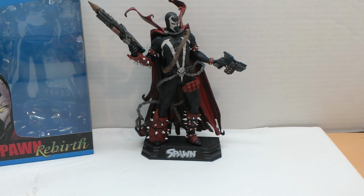This is a little longer than I expected it to be. So, there's a look at the brand new Spawn Rebirth figure. Hopefully soon I'll have that other variant hamburger head version for you guys to take a look at as well, because I would love to add that to my collection. So yeah, if you guys like these figures, any of you guys watching this or collecting these, let's make our voices heard. Let's tell McFarlane, Mr. Todd himself, the Todd Father as they call him, that we want more of these. I would love to see some more new Spawn figures. Makes me happy. So yeah.